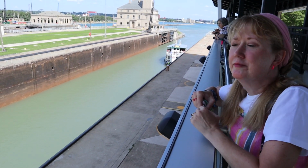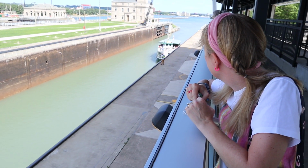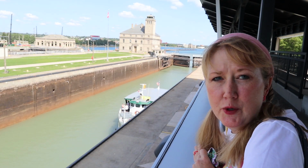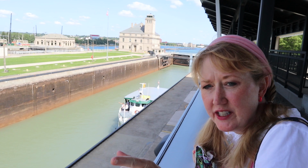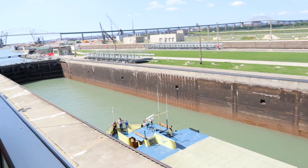Right. So it's free to come here and to check out the locks. Here it goes. So it looks like the doors are closing and they're going to be slowly releasing the water over here into this area here.